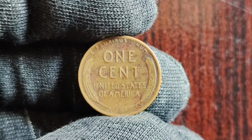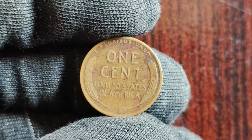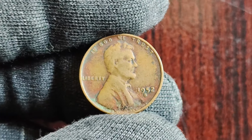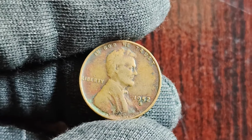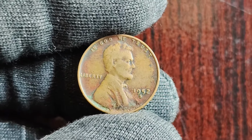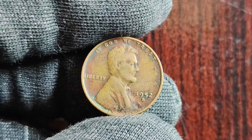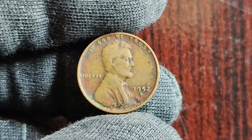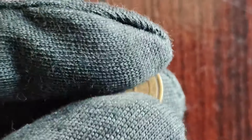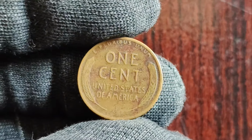To appreciate the 1952 Lincoln penny, we first need to understand its historical context. The Lincoln penny was introduced in 1909, designed by Victor David Brenner to commemorate President Abraham Lincoln's centennial birthday. By 1952, the United States was in the midst of a post-war economic boom, and the mint was working hard to meet the demand for coins.